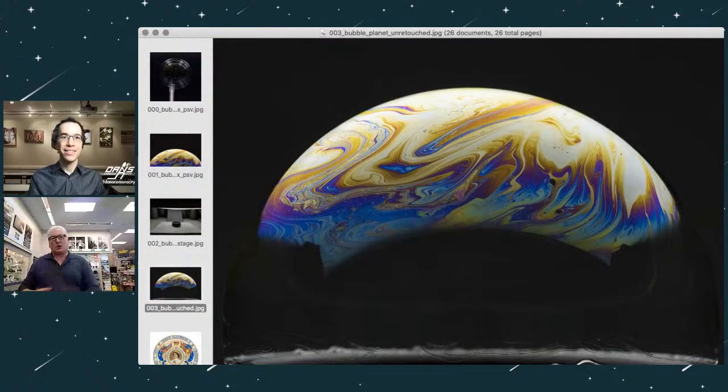Since all this light's coming down from the top, it almost looks like there's nothing there on the bottom part of the bubble. And then we're just cropping that out to get the best part of the image.